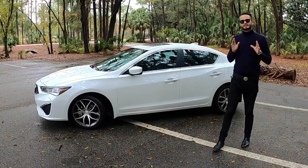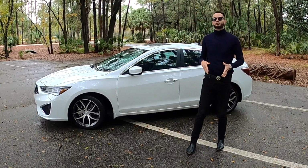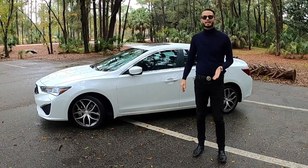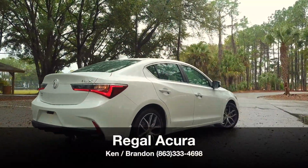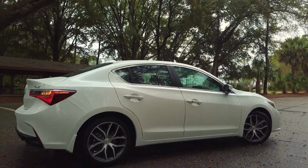Premium compact sedans is really where the market is going, and there's a lot of rivals. You have your BMW 2 Series, you have your Mercedes-Benz A-Class, you have your Audi A3. Today, Regal Acura presents the 2022 Acura ILX Premium in platinum white.